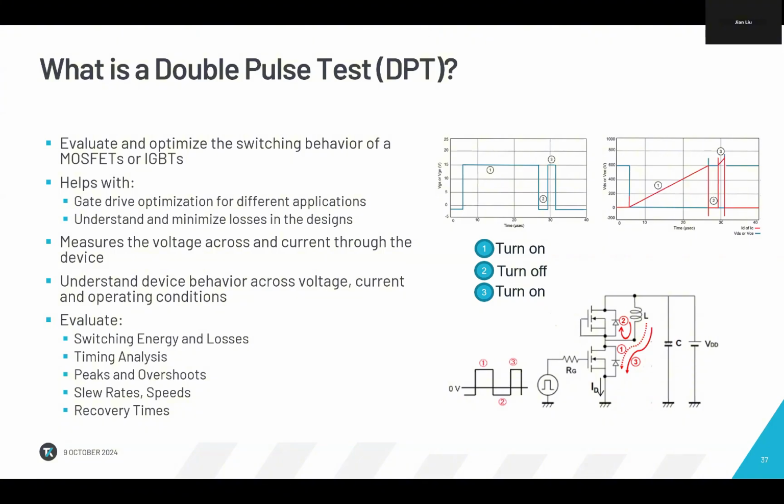The important thing is that we need to have this kind of flexibility so that we can adjust the pulse width by what we want or by the conditions we want. So in the software, we have the control of our AFG inside the scope to help us easily change the pulse width and get the testing conditions we want.